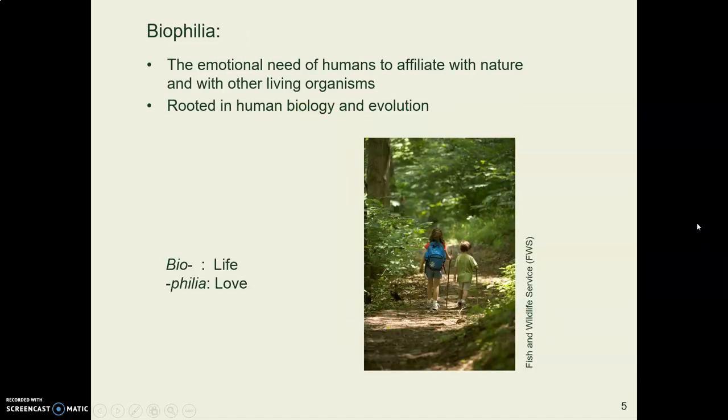So early in the time of our hominid ancestors, human animals who responded to nature, who were able to find where the food was, where the water was, where to stay safe from predators, if they were able to do that and survive long enough to reproduce, that trait got passed on to their offspring. And over the many thousands of generations, over the last million years, this trait has been passed on and on and on.